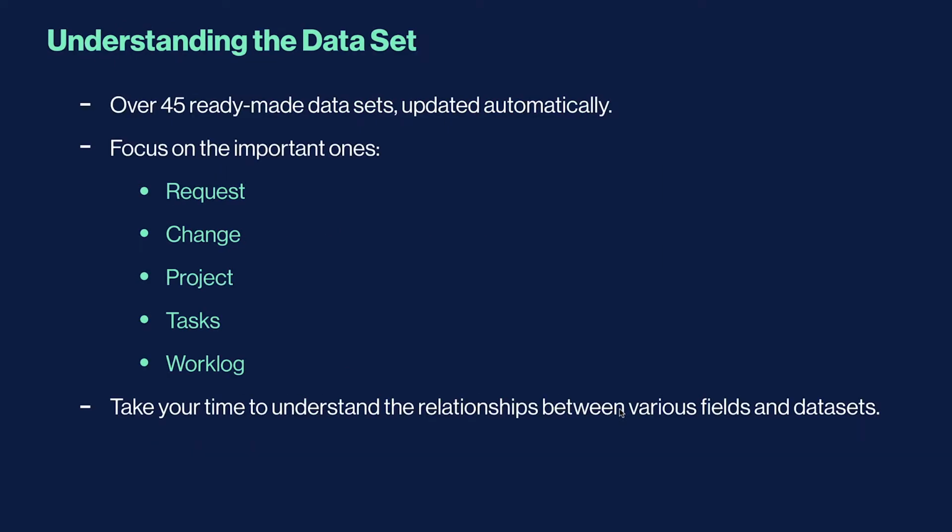The most essential part of data manipulation and data analysis is obviously understanding the data set that you have at hand. The help desk collects a lot of data, and the advanced analytics tool gives you the ability to browse through this data set very easily and intuitively. But you get over 45 out of the box data sets, and a new user might be overwhelmed by the amount of data that he or she has to go through.